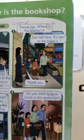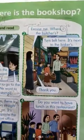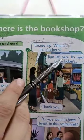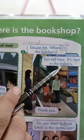Picture number two. Excuse me, where's the butcher's? Turn left here. It's next to the baker's.